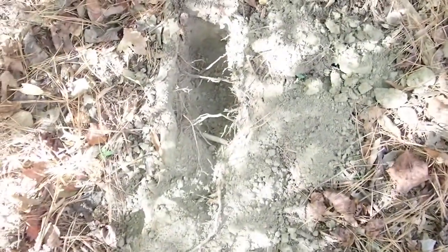So I had a good day out today with Trevor, found some good stuff, had a great time. Check it out. $94.95 both ways. So let's check it out and see what it is. The edge of something round right there. So let's see what we got.